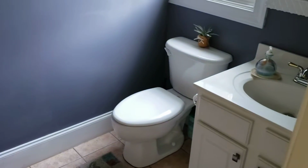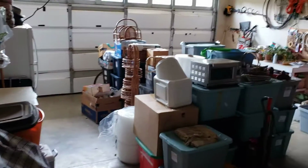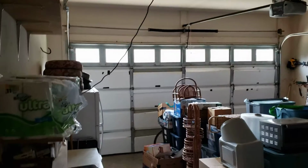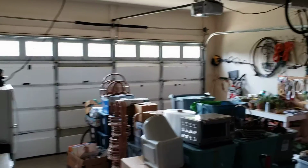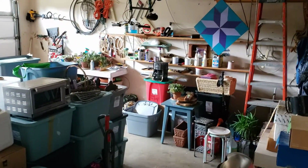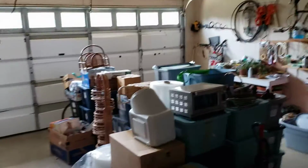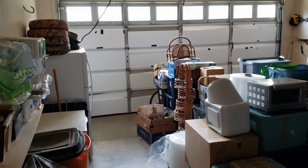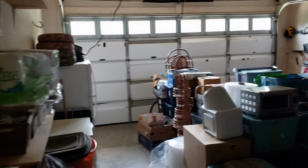Half bath here around the little corner off the kitchen. Then your garage area. Do have, well, I was going to say insulated garage doors. They homemade insulated them. Could get two cars in here if you had two Priuses or Corollas or something like that. If not, it's one car and storage, but two cars you could get in there if they're smaller.